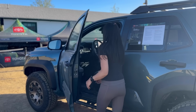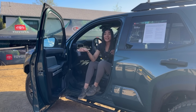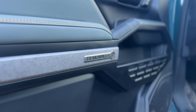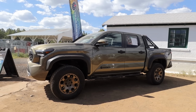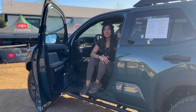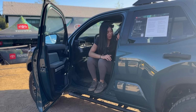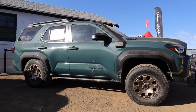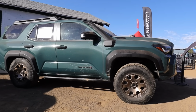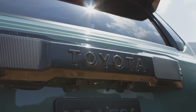I should mention that for both the 4Runner and Tacoma we're looking at today, here at Overland Expo, they've got the Trailhunter trims, which are kind of the top of the line trims for the 4Runner and the Tacoma. It's a very overlanding inspired trim, as you'll see throughout this video. But one thing I really like about the 4Runner is it comes in this new color, Everest. It's like this shimmery green with hints of blue undertones in it. I think it's a really good looking color on this Trailhunter.